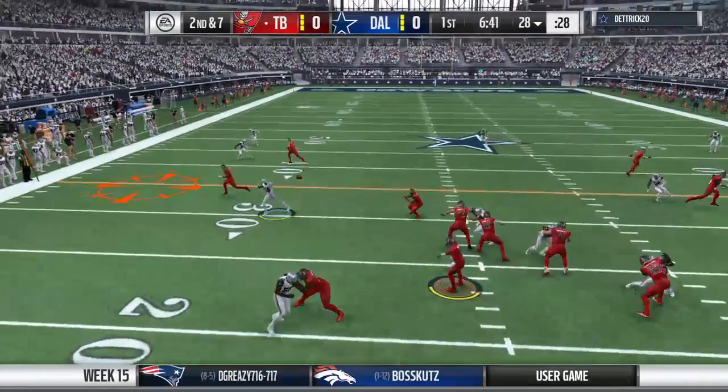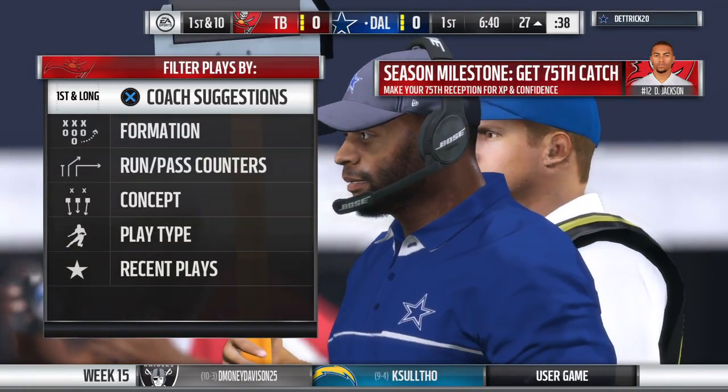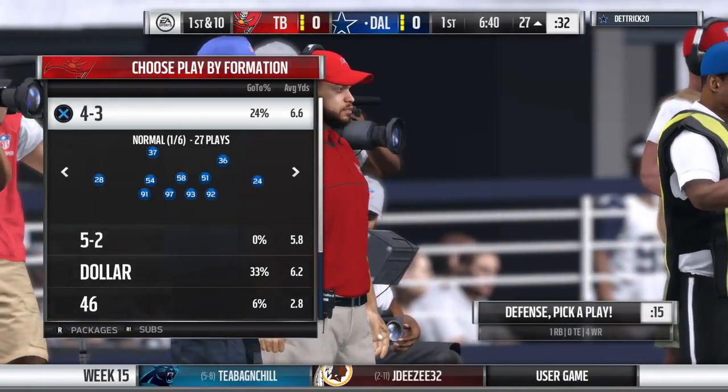Now a second down throw for Winston. He rifles one that's intercepted. Picked off here by Anthony Hitchens. And they're going to set up shop at the 27-yard line. Certainly not how they envisioned ending their opening drive here in the first quarter.